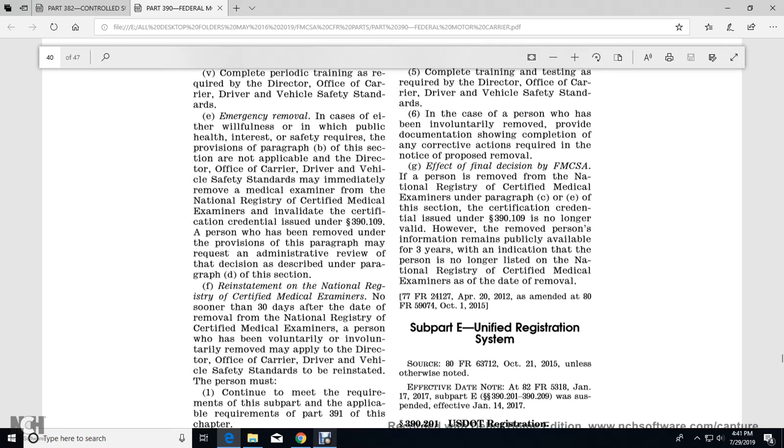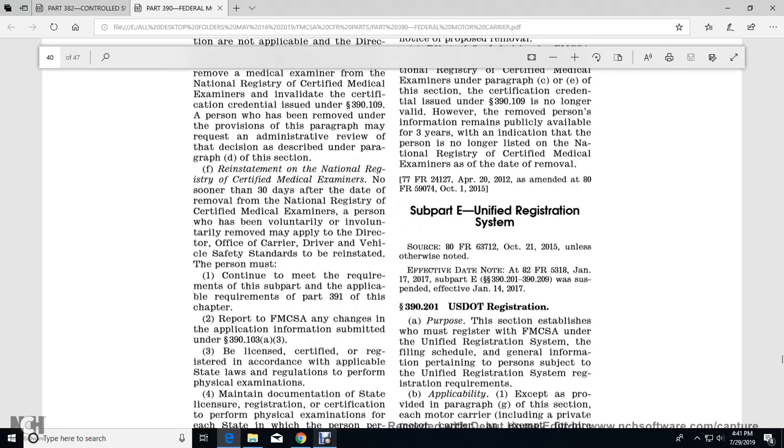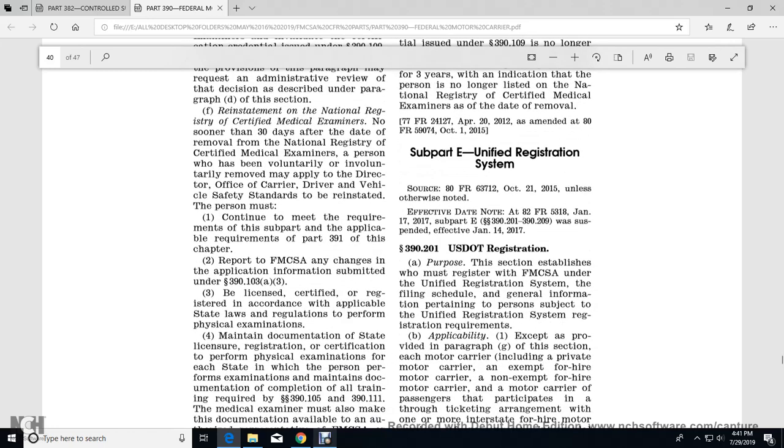However, the removed person's information remains publicly available for 3 years, with an indication that the person is no longer listed on the National Register of Certified Medical Examiners and the date of removal. Subpart E, Unified Registration System.